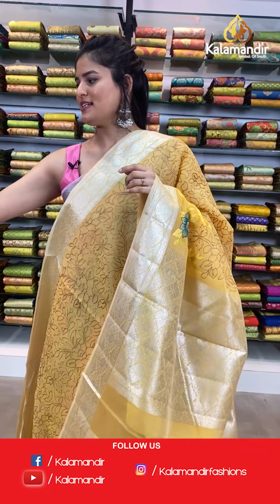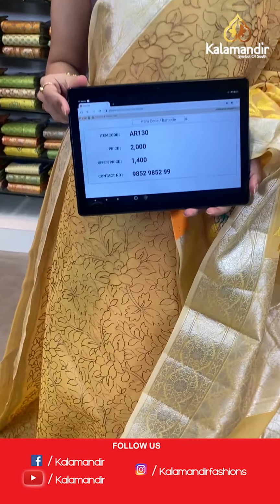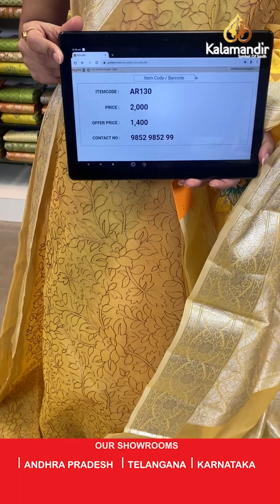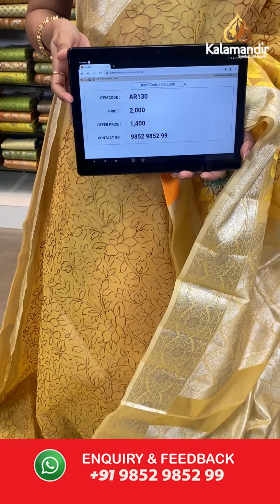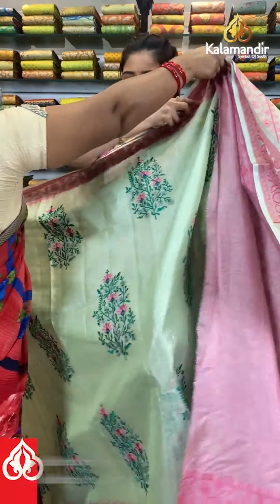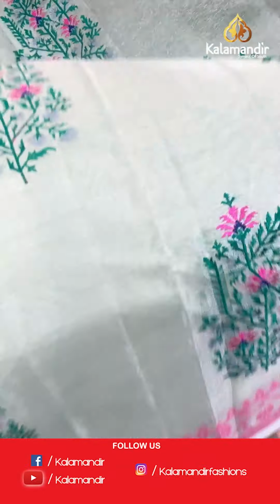Here are the pricing details. Saree code is AR130. Original price is 2000 rupees. Offer price only for today is 1400 rupees. To place an order, take a screenshot along the saree code and send it to our WhatsApp number, which is 9852985299. Let's move ahead. Wow, this is an amazing color.